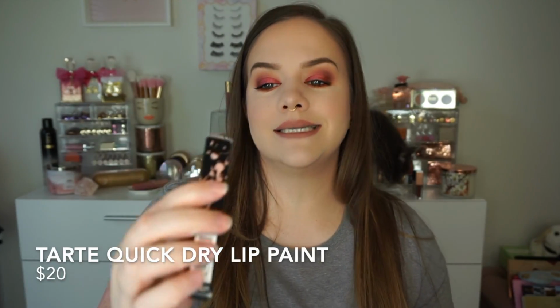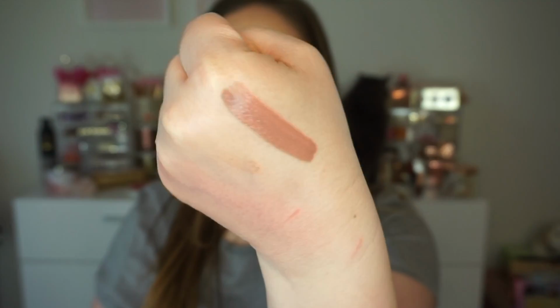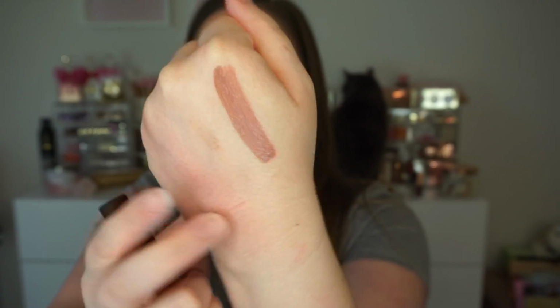We also have the Tarte Quick Dry Matte Lip Paint in the shade OG. I don't believe that I have this shade. I don't have a lot of Tarte matte lip paints. I think these are a bit drying on the lips if I'm being 100% honest. This looks like a really pretty color though, but maybe I can hydrate my lips before putting this on. This is a pretty thin formula, but I just felt like this consistency dried down a little dry for me.